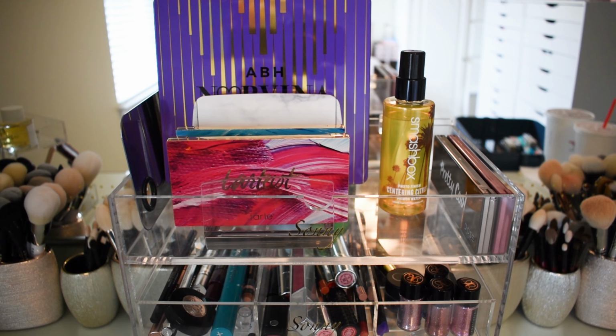Let's just get into talking about some of the items from Shop My Stash last week. We'll just start right here on the bottom drawer here. We're going to keep it short and sweet this week because I've got some things I've got to do with my family today.